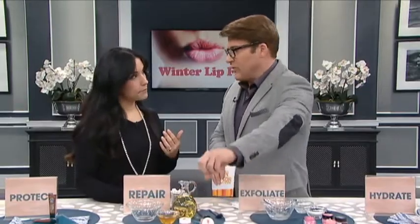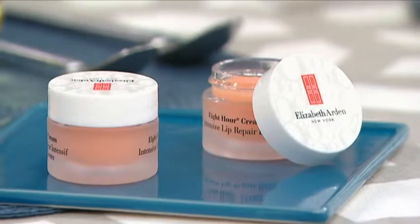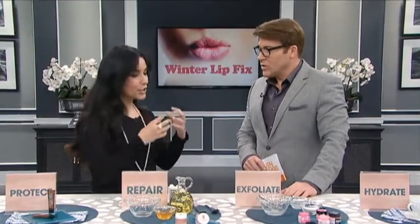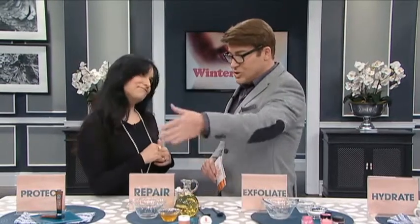So let's tell everybody why this is so effective. It has hydrating properties. As a mask, you're going to put it on, leave it on for 10 minutes, and then whatever your lips haven't absorbed, you can wipe off, and you're going to get that hydrating, plumping, almost rejuvenating effect. Excellent. Okay, so if that's a little out of your price range, you can do a DIY.